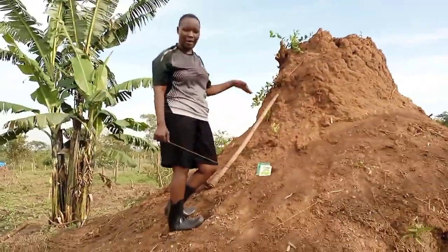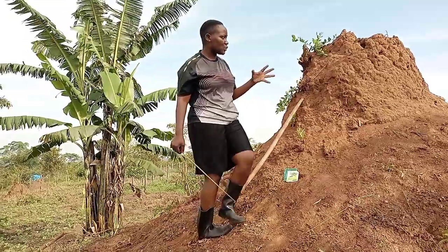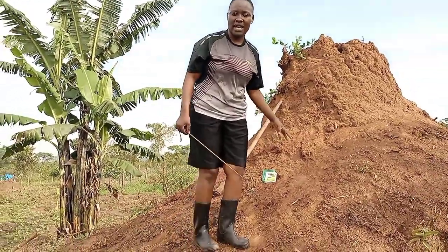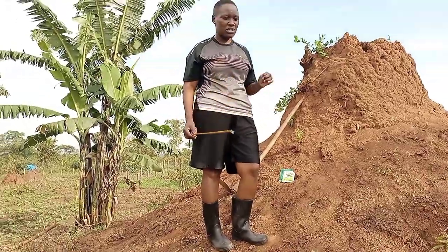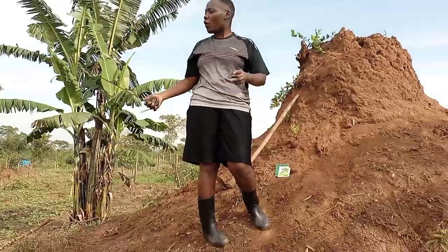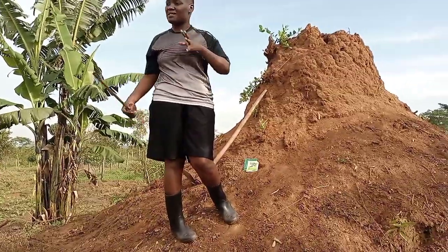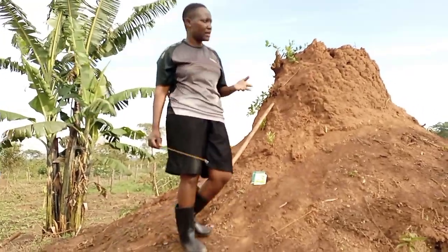Before we plant our pumpkins and butternut squash, we first sprayed these hills with anti-termite medicine. You know, these seeds are vulnerable to termites. Those termites will eat these seeds in the soil before they even come out. So we had to first spray all these anthills for the termites. After spraying for the termites, you wait like a week, then you plant the seeds.